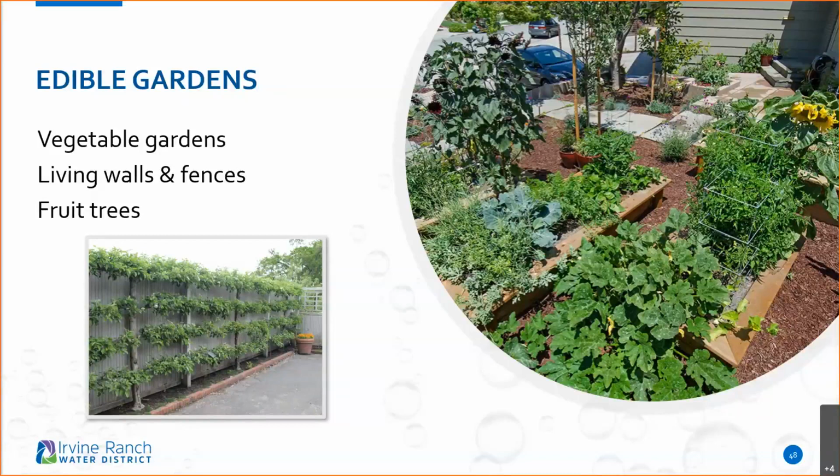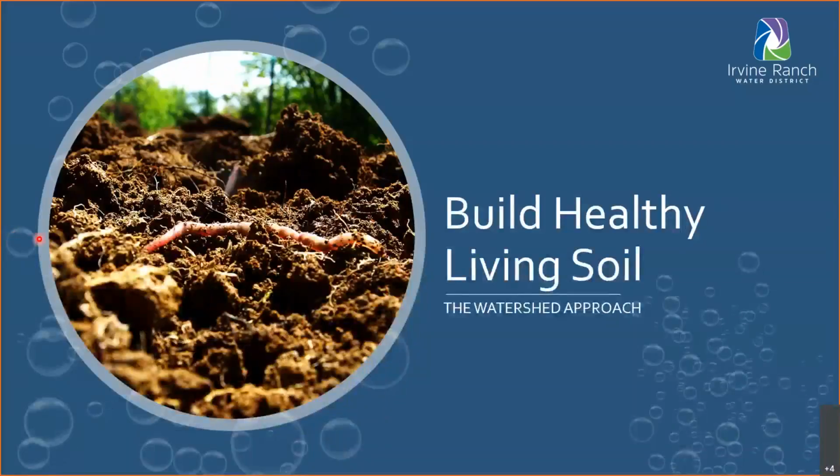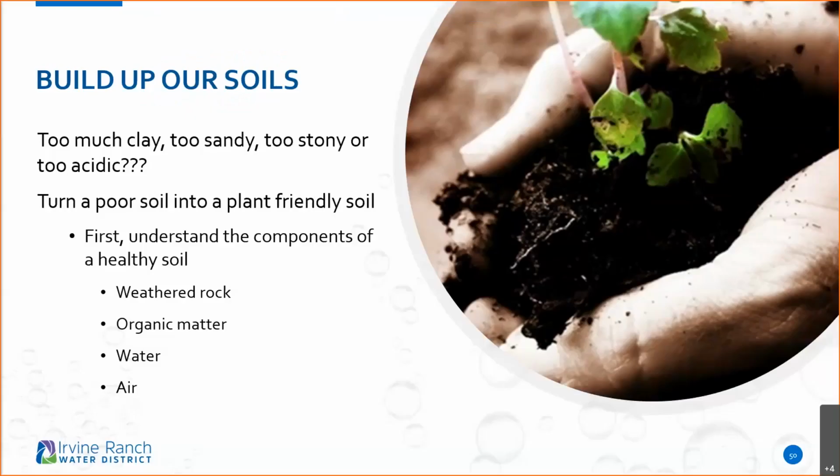Building a healthy soil. So this will be a quick little section, but this is one thing that's important, right? We're removing the grass. We might have some soil out there that might need a little work. What kind of soil do we have? Is it too much clay?